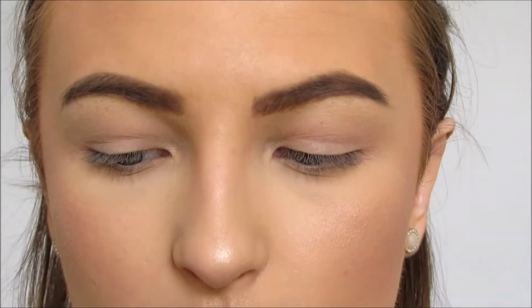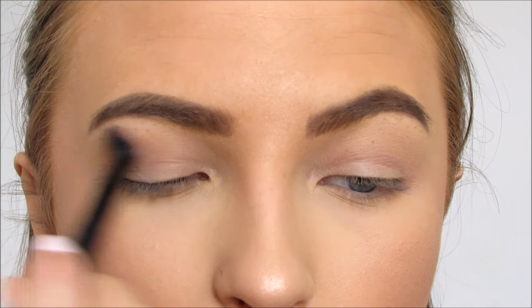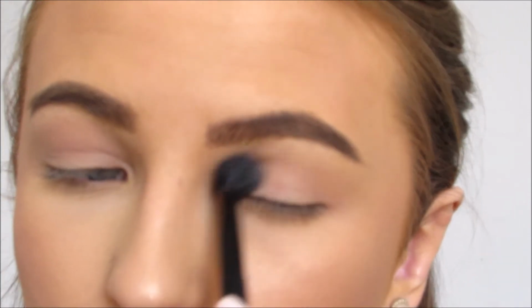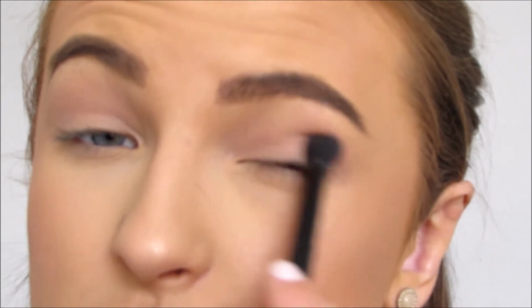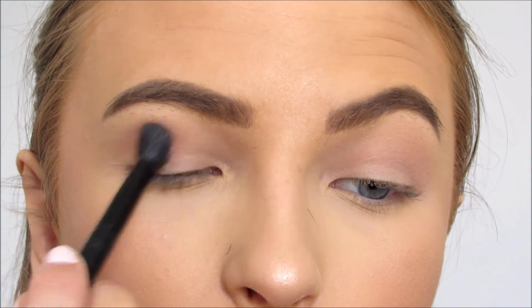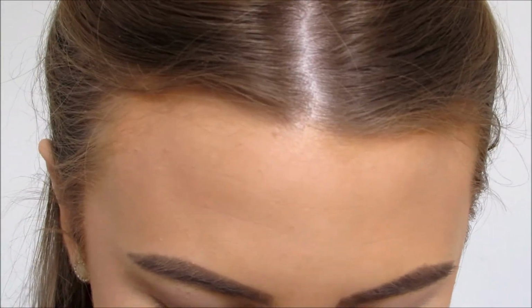So yeah, I'm just going to zoom you in so you can see what I'm doing. Okay, so we're up close and personal. I'm just going to take a neutral shade. I'm not going to go into too much detail as to what I'm doing. So I think I might keep it simple. Maybe a shimmery shade on the lid, and then just keep it simple in the crease. I actually find that I look so sloppy when I'm applying eyeshadow, but really I'm just blending really quickly. Taking a darker brown, not too dark, and then just popping that in the outer corner and then just blending that through. Same on the other side.